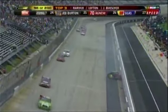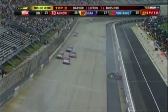Ryan Sieg in the 39. We heard the hard contact. You see the damage to that race truck.